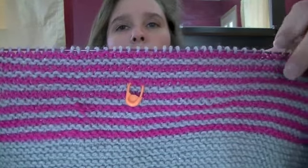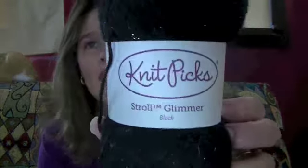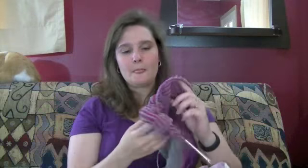I got a couple of repeats done. How many? 1, 2, 2.5 repeats basically. So there it is. The stitch marker is where I was last week. I'm getting very excited about adding the black, which is the final color. This is the Knit Picks Stroll Glimmer that I'm using. The gray is Chrome, and the pink is Runway. So it's turning out very nice.